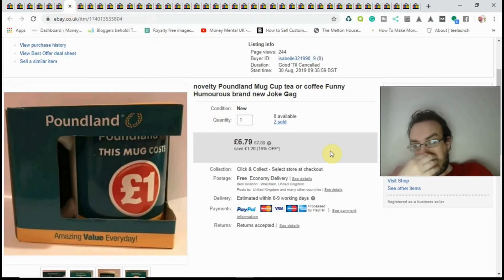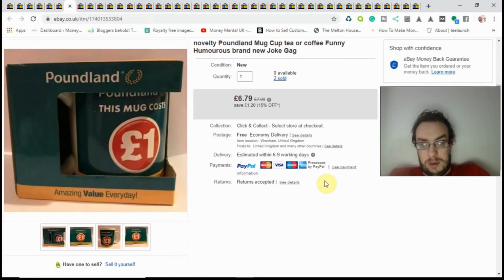Next, sold both of these. So these are obviously a great Christmas gift. These Poundland mugs, you can see how much they cost. Cost me £1. Had two of them. Both sold for £6.79. The buyer details there, scroll down. Both sold for £6.79. Yeah, from £1, I've made a couple of pounds profit on them.